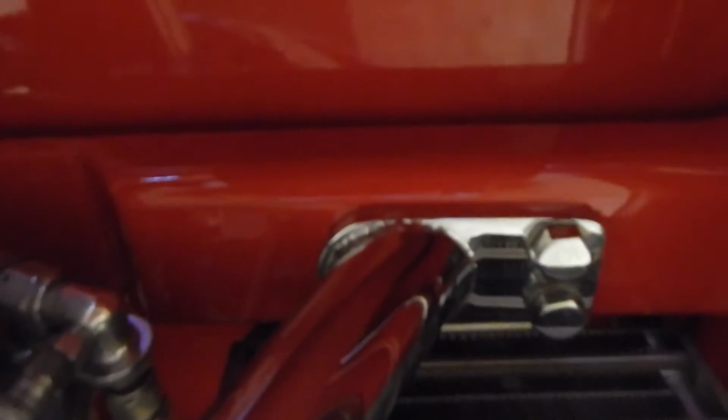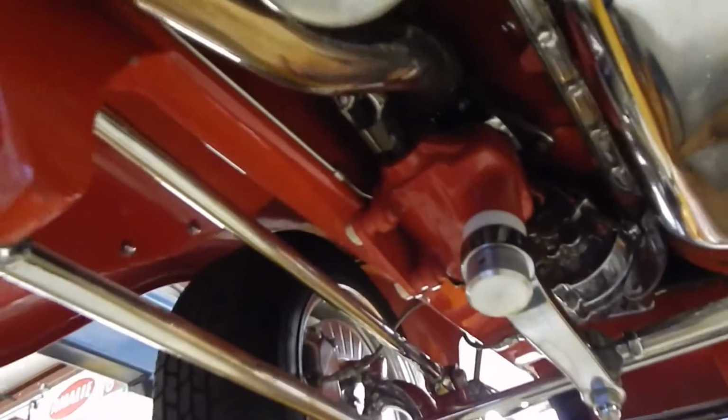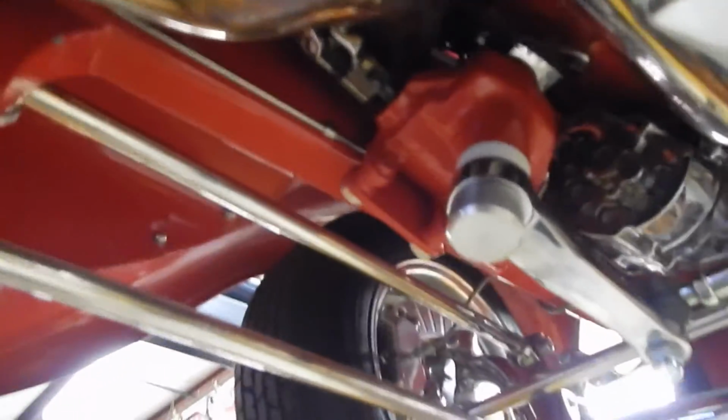braided lines, braided tranny cooler lines. Here's the tranny cooler line right here, chrome transmission mount, all handmade. Look at the welds on that. I mean, that's back in the day where they didn't have as much technology as they do today, and I would say welding wise, Dick had it down pat. Dick and his crew.